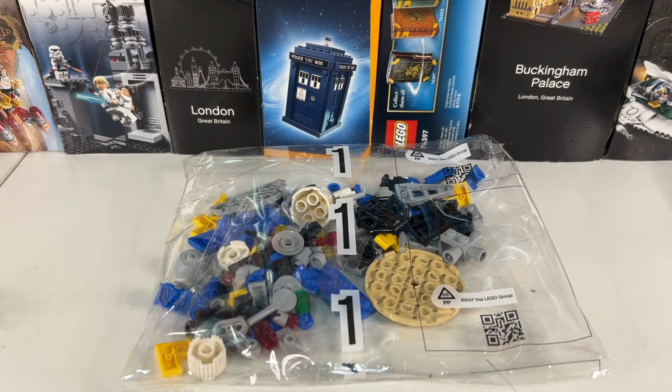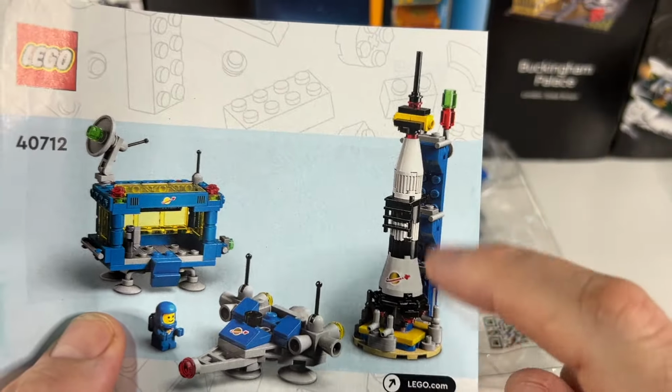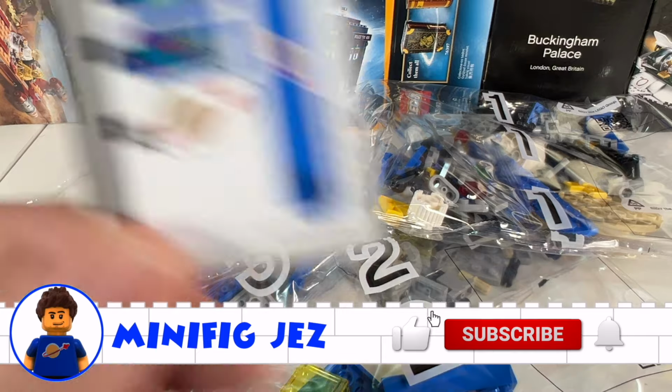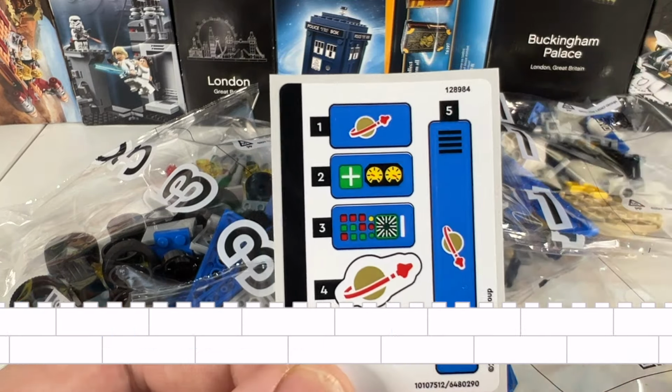So inside we've got four bags. Bag one builds the small flyer and the rocket launch tower. Bag two builds the small command station for the rockets. And bags three and four build the micro eight-wheeled vehicle. We obviously know that the space babies are printed. However, there is a small sticker sheet. There's three classic space logos and two control panels.